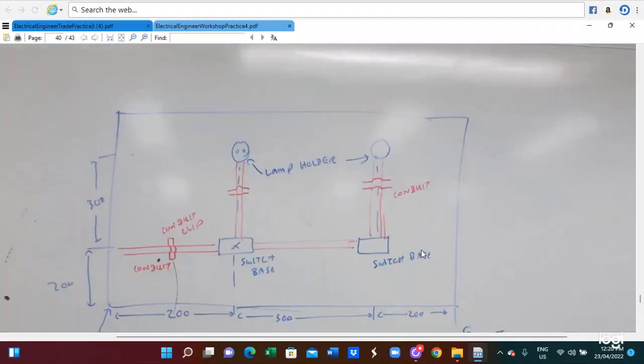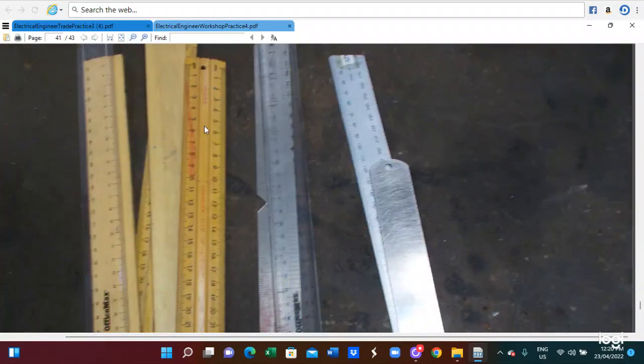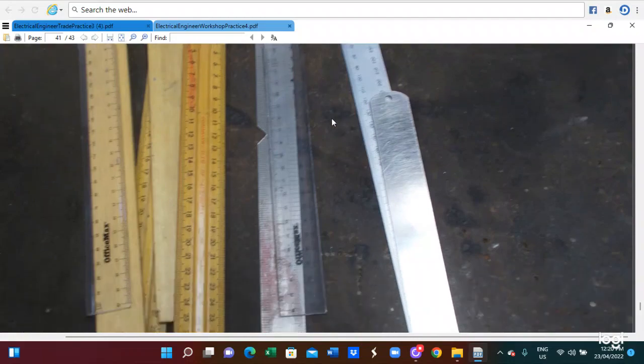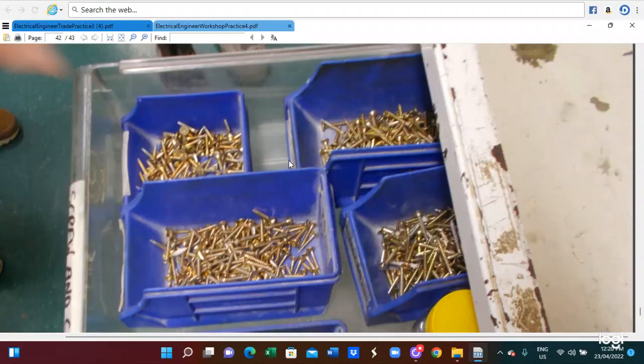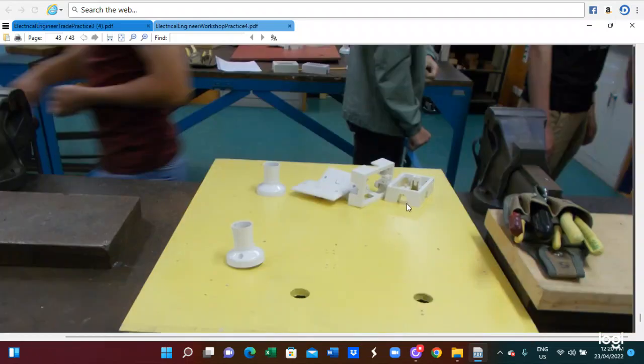So this is the kind of material. This is the measurement equipment. This is the measuring tool. This is for the screws. Those screws are utilized. This is the wall plug. And those are what the students face in building installation.